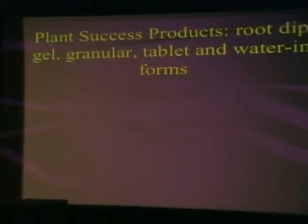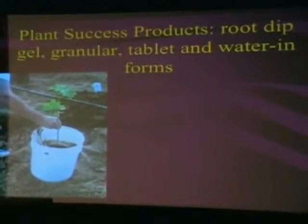I'll give you my card afterwards, because I can send you some specific information on those. But I want to at least cover how to use the material, which is probably just the Plant Success products that come in root dip forms, gel, granular, and tablet forms.